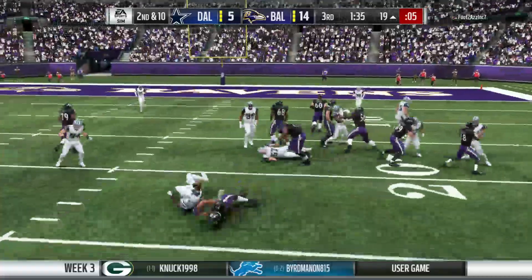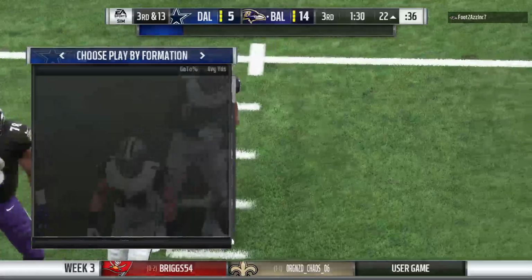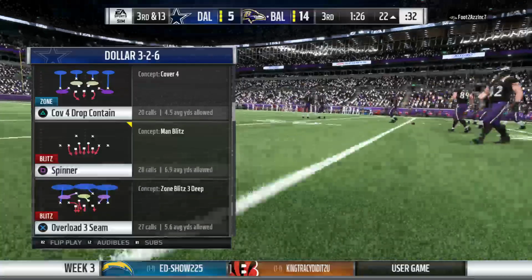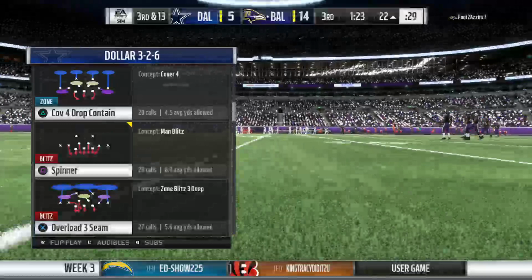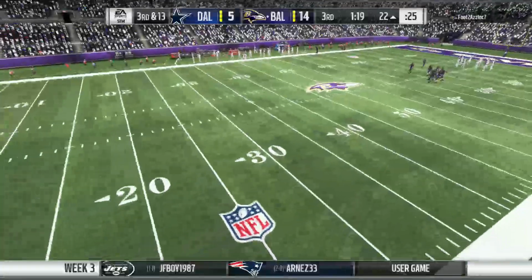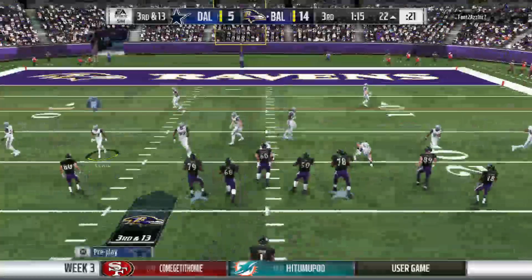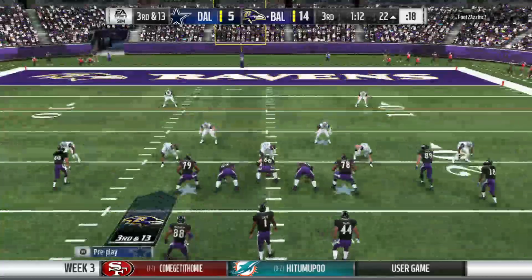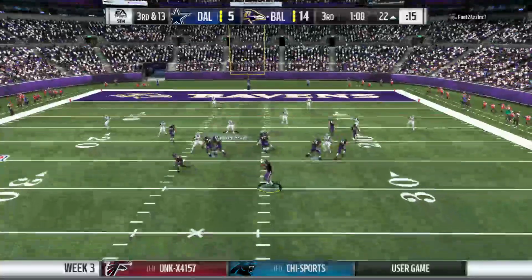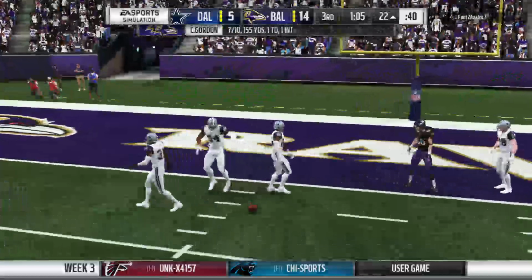Now they try the right side here. And it's been like this all night long. Nowhere to run as they stop him behind the line. Call it a loss of 2 on the play. And that'll make it 3rd and 13. From the gun, Gordon. And this is going to be incomplete.